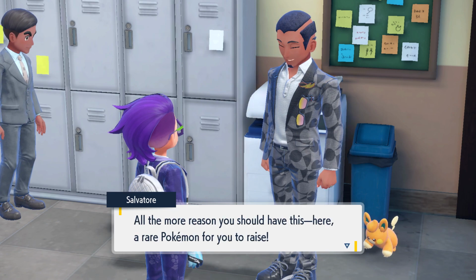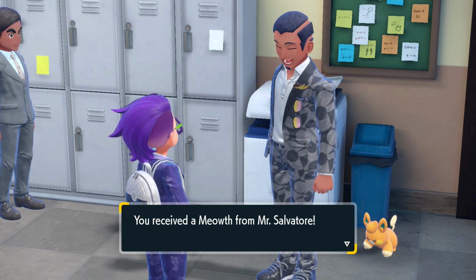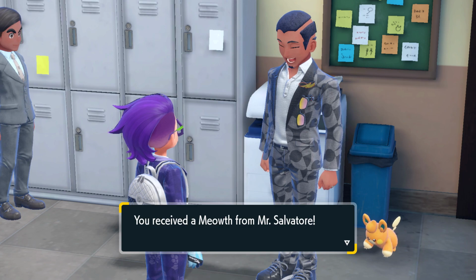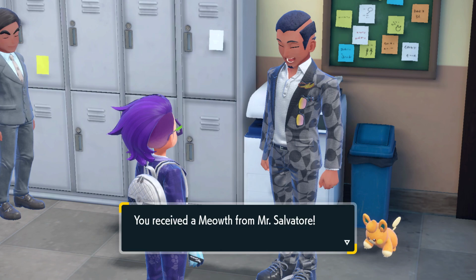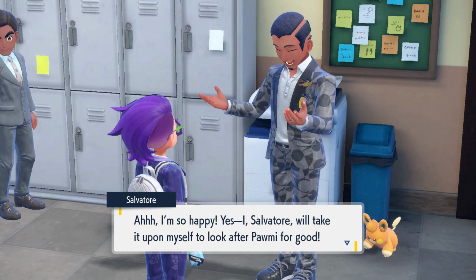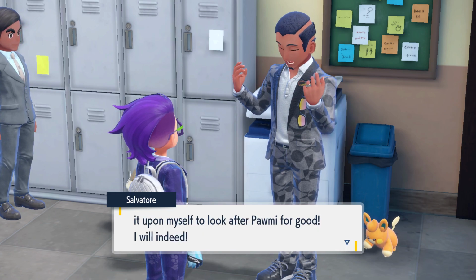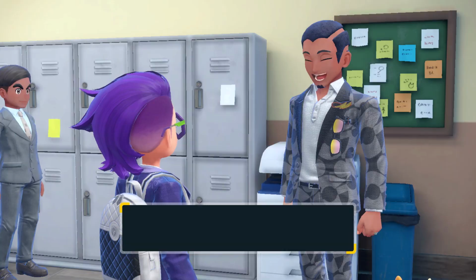All the more reason you should have this. Here, a rare Pokemon for you to raise. You get a Meowth from Mr. Salvatore. You may be thinking, what's rare about Meowth? You can find Meowths practically anywhere in Paldea. I am so happy. Yes, I, Salvatore, will take it upon myself to look after Popeye for good. I will indeed. We form a close bond.